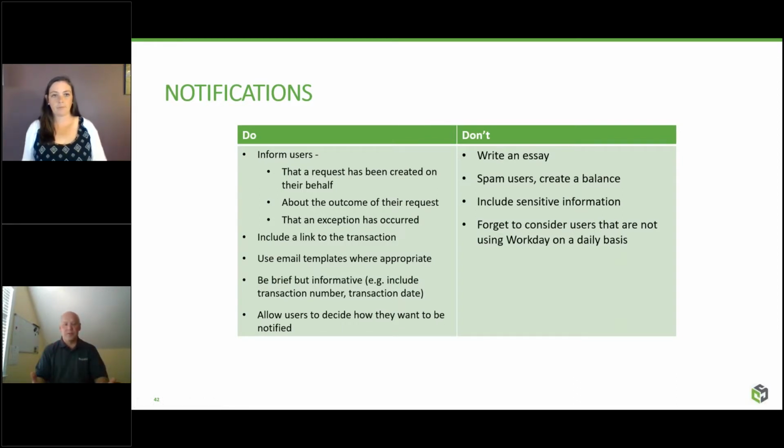We need to let the right people know the outcome of a transaction. A lot of times this replaces approvals. I'm a huge proponent of that. Simplify, simplify. Include a link to the transaction. Make sure they have the security to see the link. So you're not replicating the information that's in the transaction on the notification.